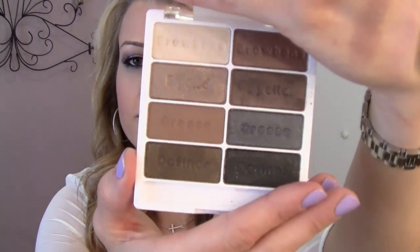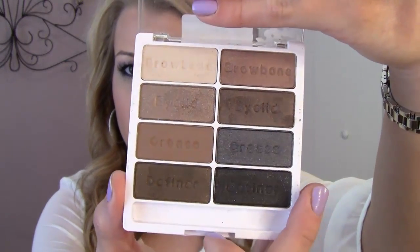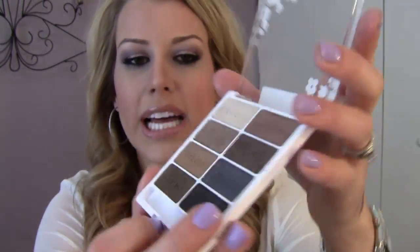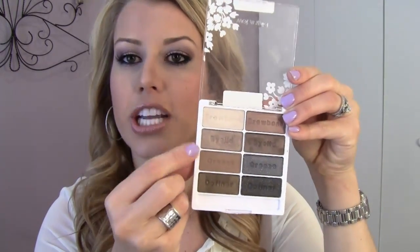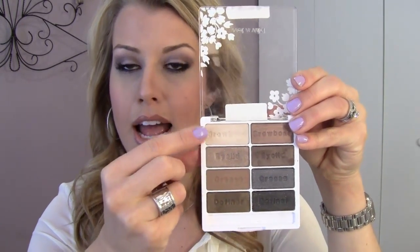This is the one I've been using the most, just because it's got all these fabulous neutrals. And the one thing that I feel like is missing from this palette, which what can you expect? It's a $5 palette, you're getting 8 awesome shadows already, is like a good mid-tone crease blending color. I guess, like, and matte, I guess this color could be it, but it's still pretty dark and it's pretty warm.